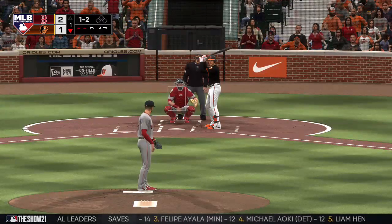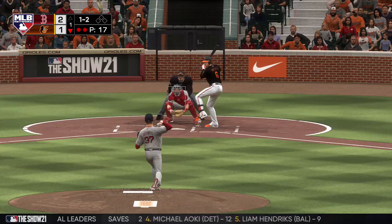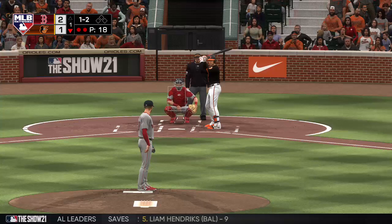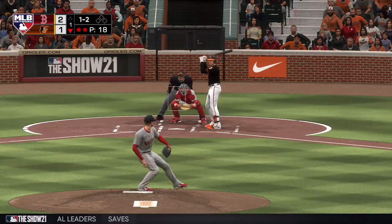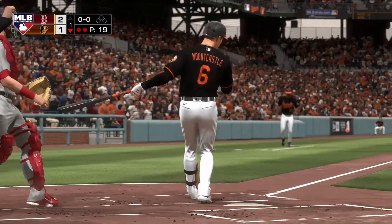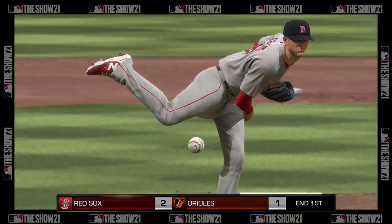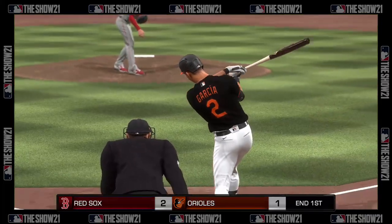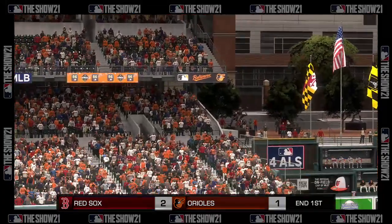Bases are empty here with 2 men out. Did well just to make contact there as he spoils off a good changeup. I'm shocked he was even able to foul that one away. Now he's got to set his sights back over the heart. A swing and a miss. That retires the side, and that will do it. But not before they answer back here with a solo home run. We'll head to the top of the second. It's the Red Sox 2 and the Orioles 1.